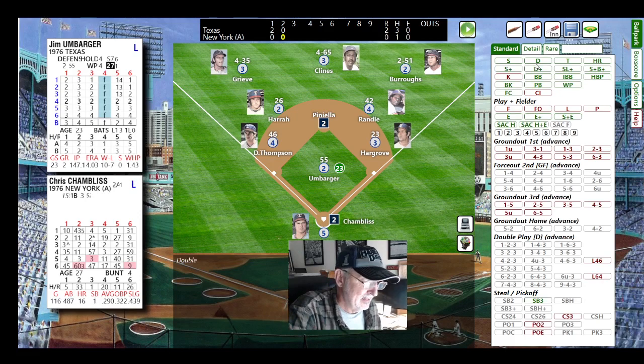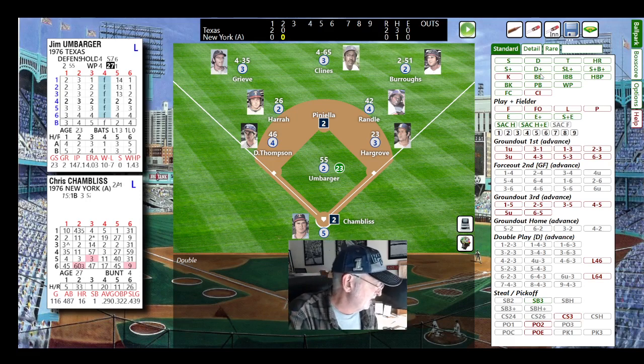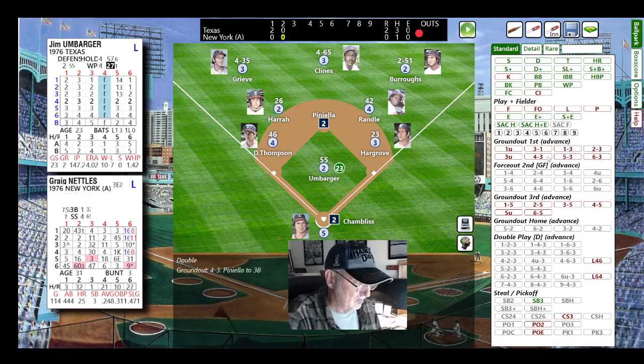And next up is Chambliss with a runner at second base. So Piniella doubles here to lead off the bottom of the second. The Yanks trail 2-0. Here's the pitch to Chambliss, a 43, and that'll be a bouncer to second base, Randall. This will move Piniella to third. So 1 out now. And it's Graig Nettles.